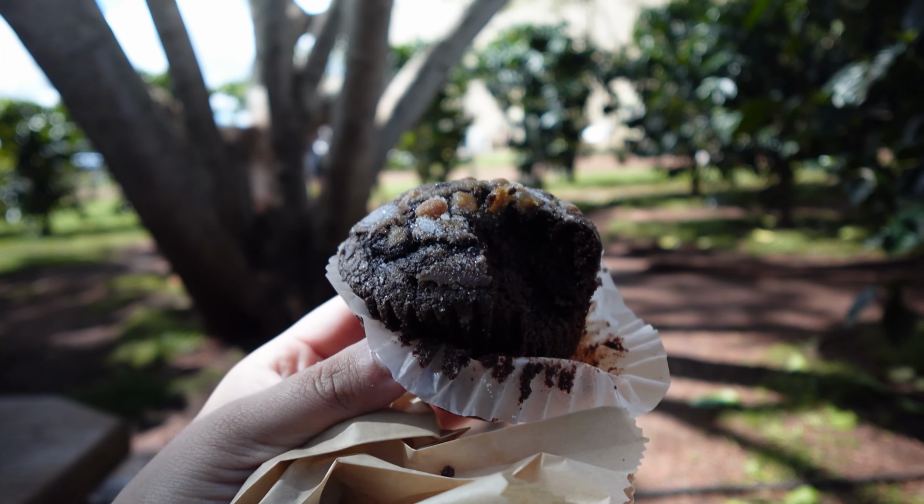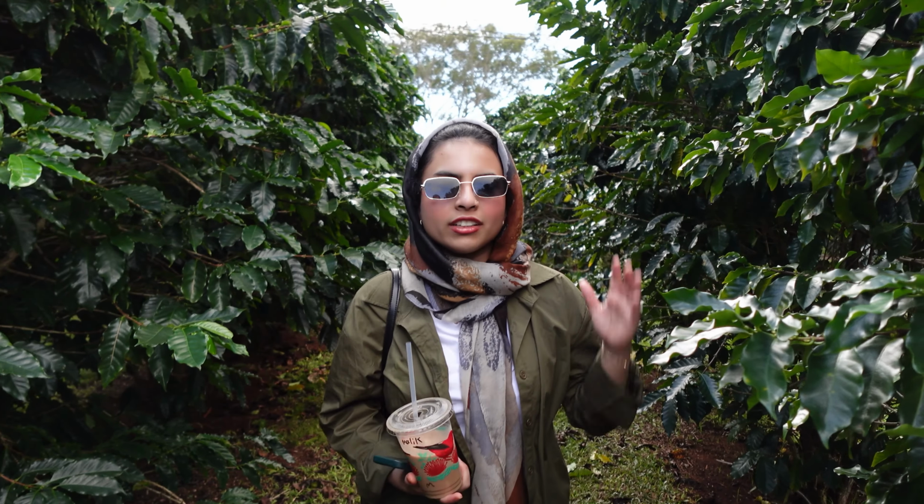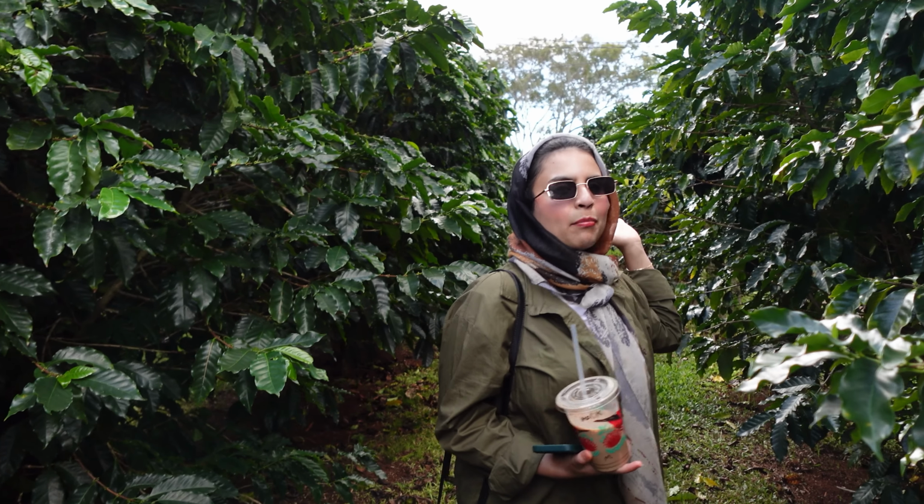There's also some fresh bakery items, and the prices are pretty good for a farm because we were expecting the prices to be really high. Also, there's like no entrance fee. If you're getting coffee, you can come and hang out in this beautiful garden. There's also some sitting area at the back.